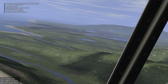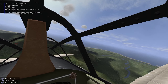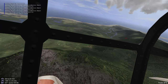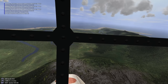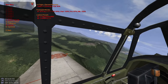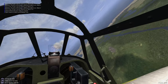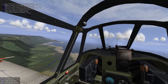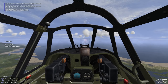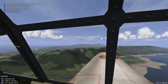From here, you can see Pearl Harbor. Lots of fighting going on over there. That guy's about to crash into a mountain or something. Alright, not entirely sure where the rest of my guys are at. Probably still over here by the airfield. Let's go check up on them. Clearly, somebody's still got problems.